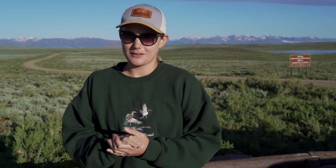So today we're going to be doing some counting. We want to get an idea of how many pairs are out here breeding each year, so we conduct pair counts. We look at how many pairs and then also how many lone drakes we see. When we see just the lone drakes, we kind of assume that their hens are off on nests, so we can use that to see when the birds are starting to nest.